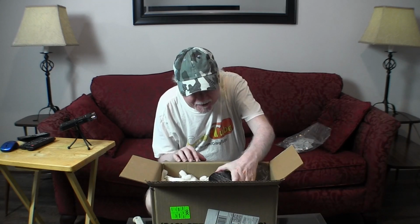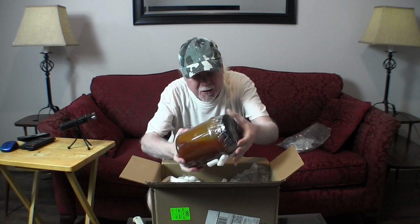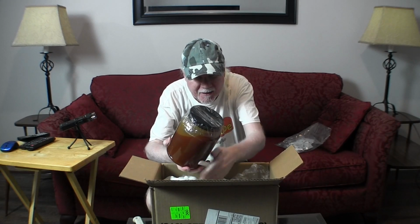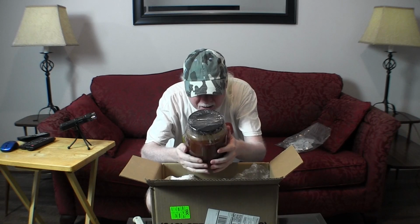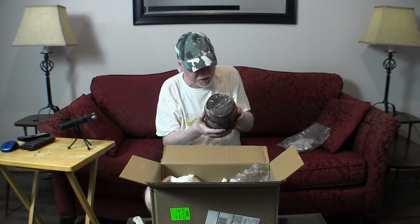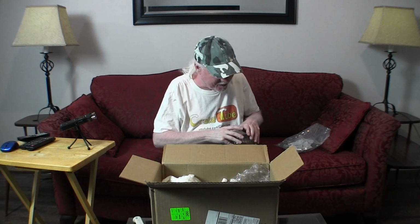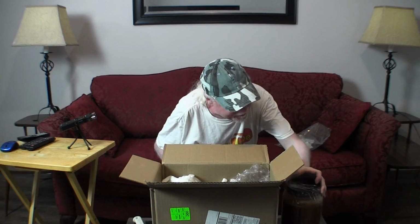Okay, so a bunch of hops. All right. This is a big jar of liquid malt extract, it looks like. Brew Pale, 5 lbs liquid malt extract. Looks like I'm going to be making some beer. Probably do a video on it too. So, liquid malt extract. We'll put that on the table there.